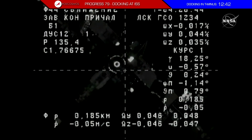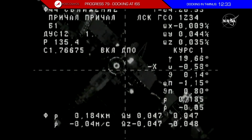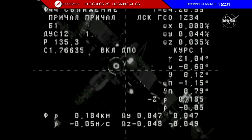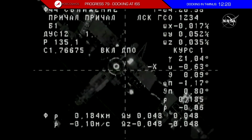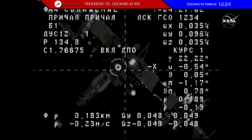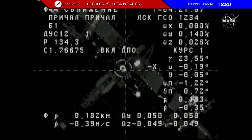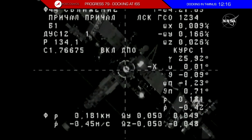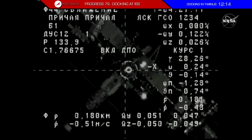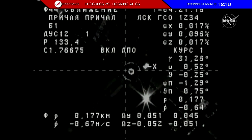Russian flight controllers now assessing the alignment of the forward docking probe with the aft port of the Zvezda service module. Activating display 44. Copy. We confirm approach, and I'm turning off operation. Operation is off. We are accelerating. All right, and then move to page 23, monitor automated approach.